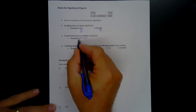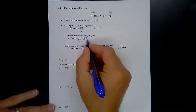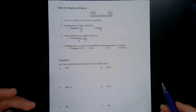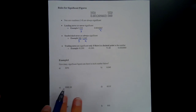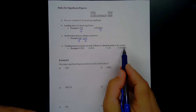So all 3 of these, this would have 3 significant digits. This one right here would have 4 significant digits, because the 0 is sandwiched in between 1 and 7, okay, which are significant. Okay, so here, trailing zeros. So the zeros, if a number ends with zeros on the right-hand side, okay, they're only significant if there is a decimal point in the number.